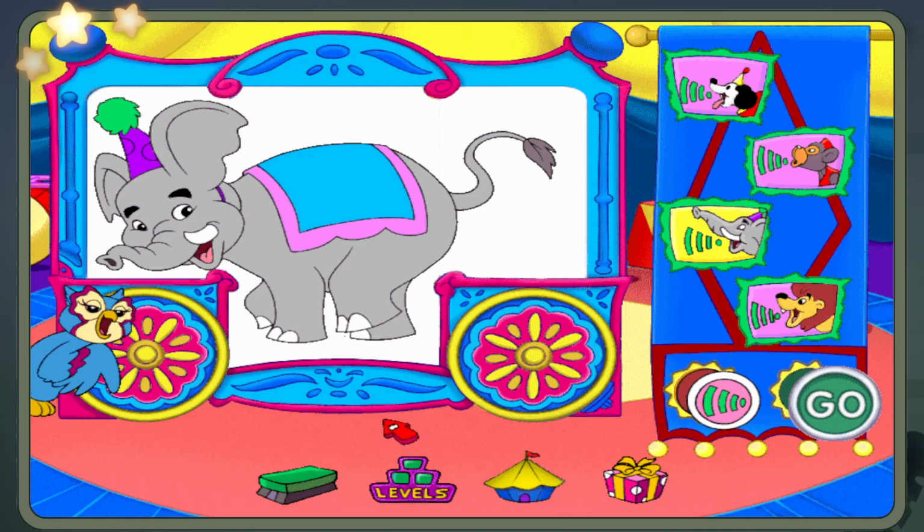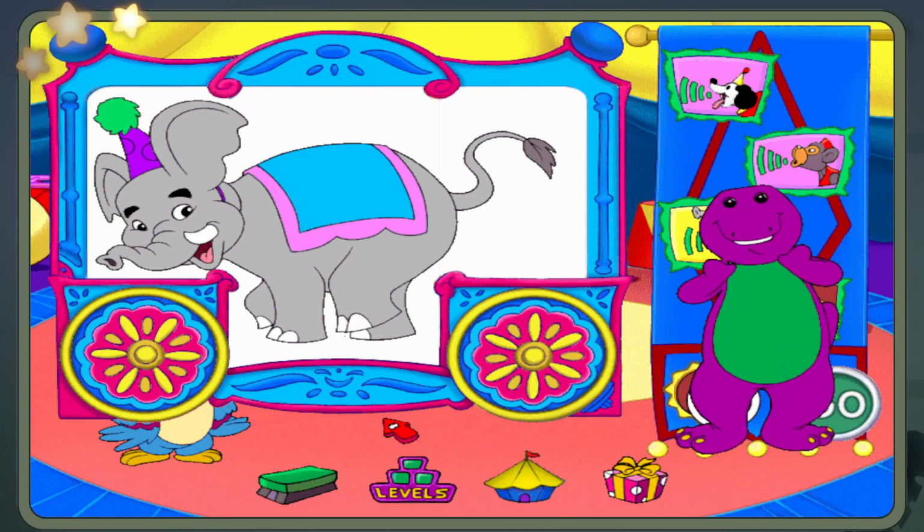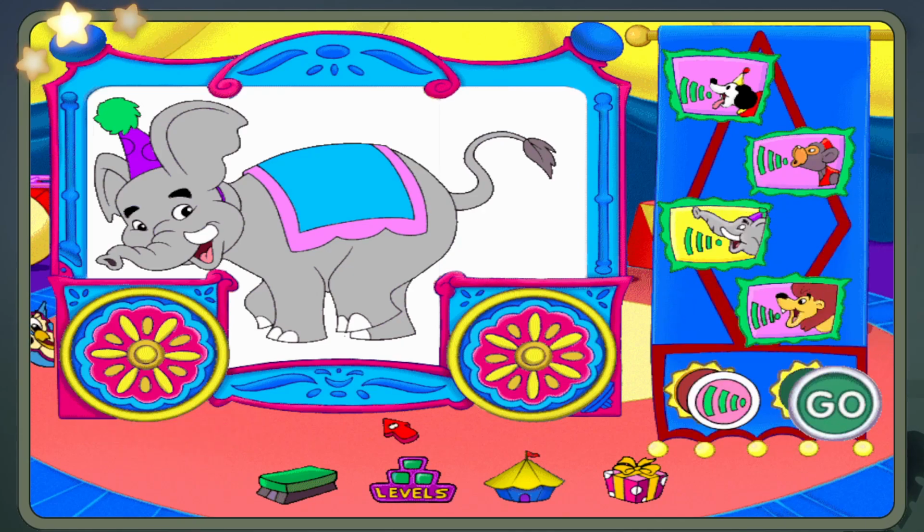Let's make funny animals. That sounds like fun. Click on part of the big animal and see what happens. Click on the go button to make your animal move. Click on the sound buttons to change your animal's sound.